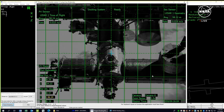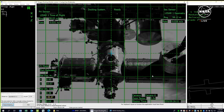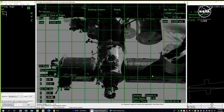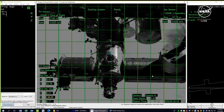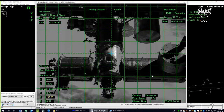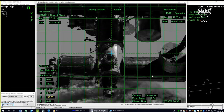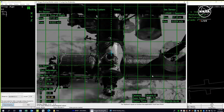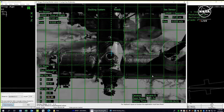As Sandra mentioned, Dragon is swinging up to face the space-facing side of the Harmony module. It will remain approximately 60 meters away from the station throughout this entire process. And then once it is aligned with the docking axis, it can then begin to move towards the zenith port. It'll move closer in about 20 meters and hold for alignment checks, checkouts of Dragon, checking for lighting conditions, and confirming that everybody will be ready for the final approach. So again, right now, Dragon is remaining about 60 meters away from the space station, and will begin to move closer to the station once it is aligned with the docking axis.